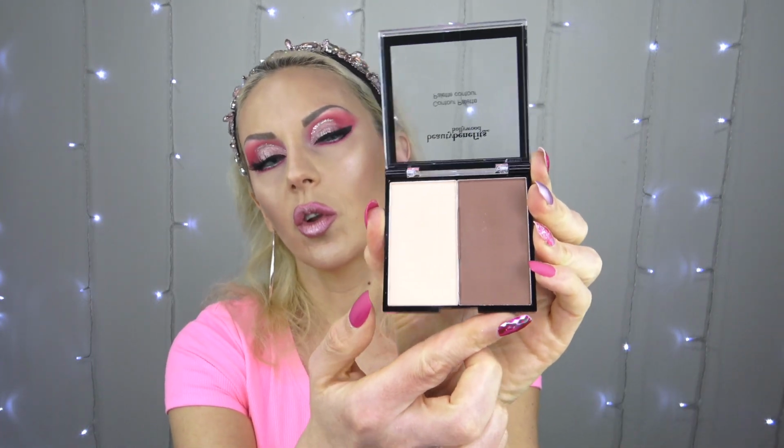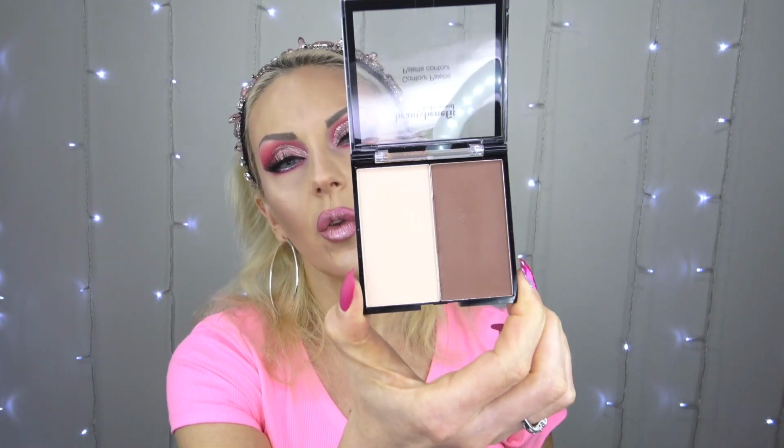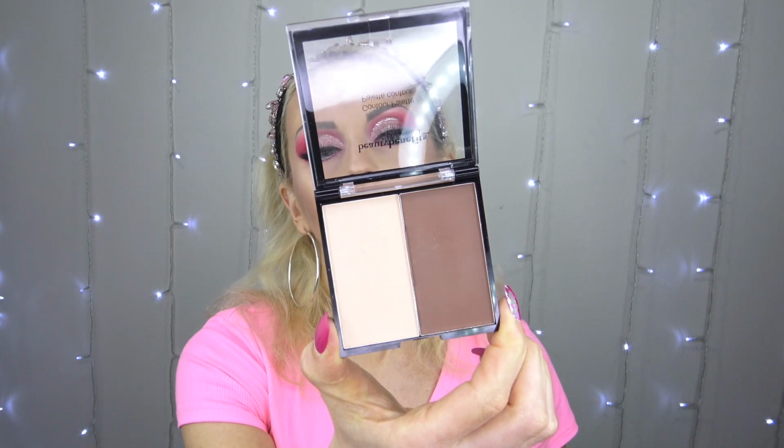Then I have a really cheap one that I got in a dollar store, and this one I don't reach for. I think I just keep it for reference for dollar store makeup. If I do another full face of dollar store, I can use this. This is by Beauty Benefits Hollywood. It's really deep though, so it's hard to use. So I would only use it for dollar store makeup videos. It's kind of decent, but you know.